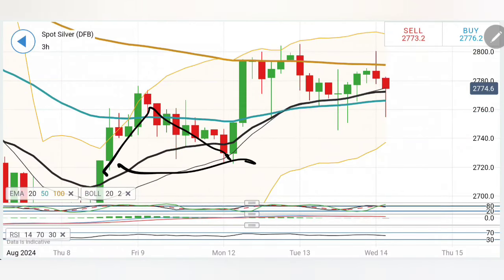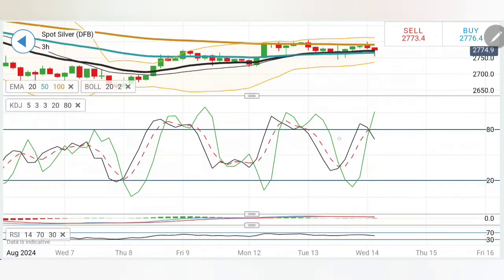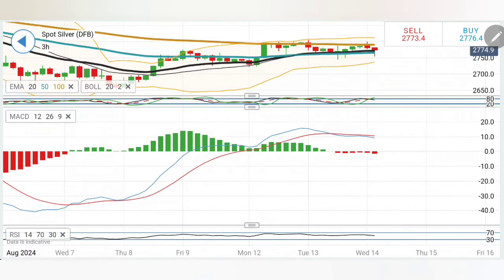But also you should notice that it has not breached this support zone here. This was the last time when it retraced. It is important now first for silver to trade below 2750-40 and then towards 2720. Only and only if these two levels are taken, we can say now the bears are in action and a crash can be expected from these levels. Be watchful. Stochastic dropping here. The MACD has also crossed over for sell.